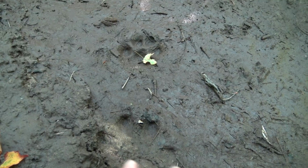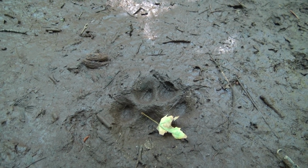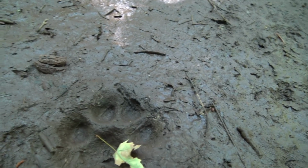Another mud puddle and some more good prints. So there's a deer print there. And over here, what is this one? Look at how splayed out the toes are on that one, and then how tight this track is here. It might be a lynx, or I don't really see nail marks in it. It's hard to tell.